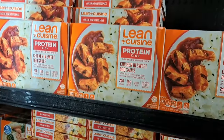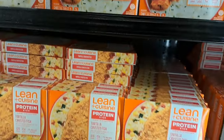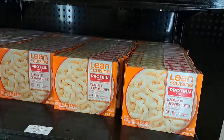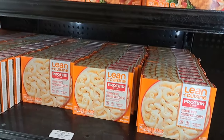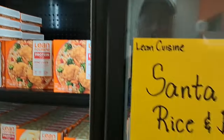They have Lean Cuisine. Let me just give you a quick look at this. Look at that. These are some pretty good deals. Chicken and sweet barbecue sauce. And then you got Lean Cuisine Protein over there. Wow. And I'm hungry right now because remember, we're on our way to Longhorn.